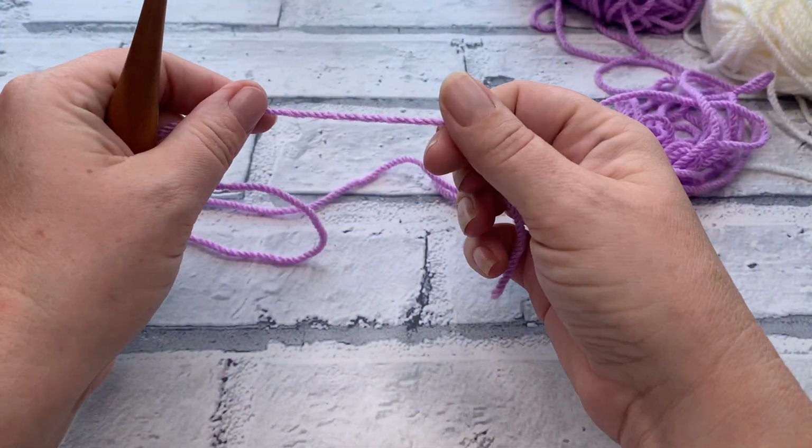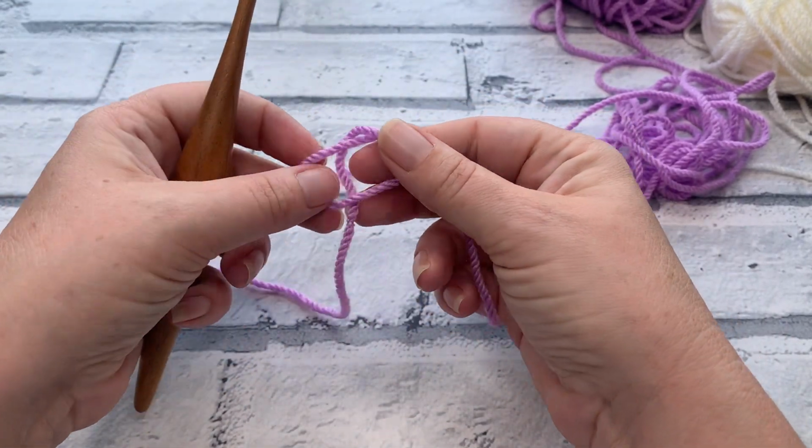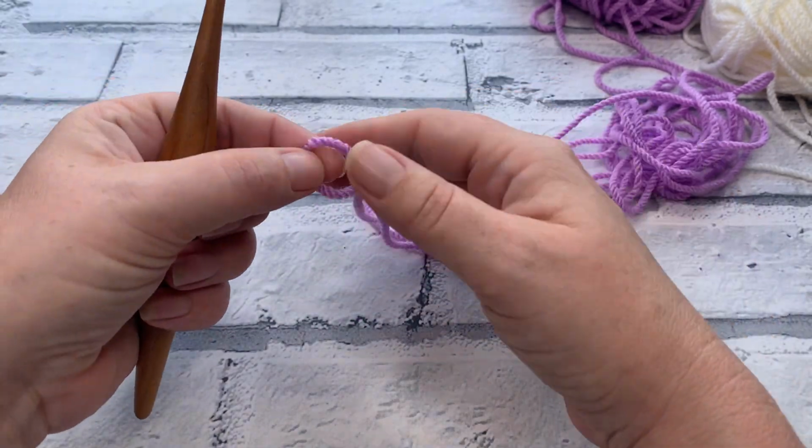So I'm going to start with my tea rose as colour A, and we're going to be working in rows. So I'm going to start by making a slip knot and placing that onto my hook.